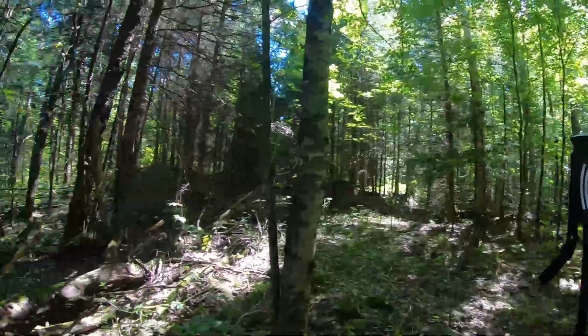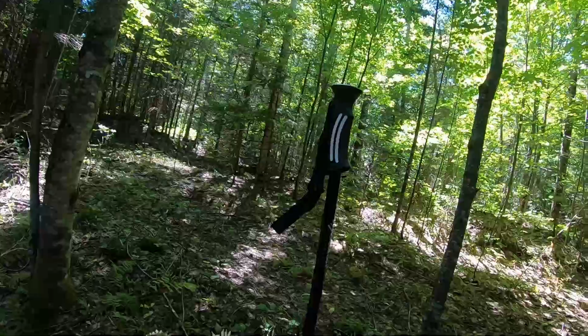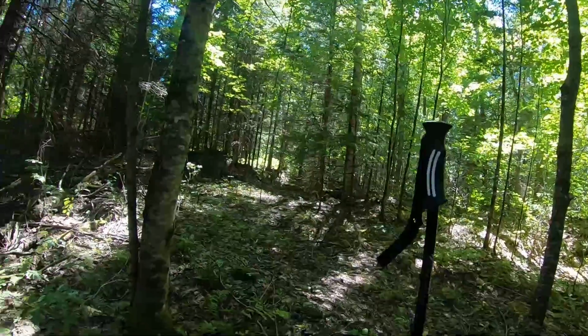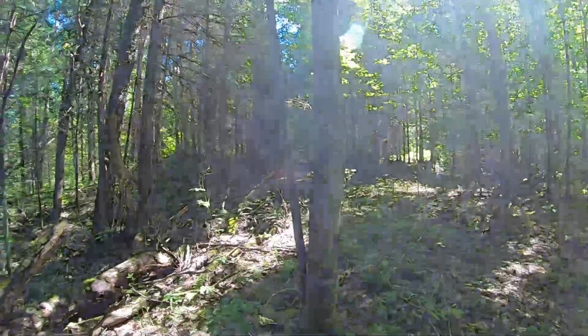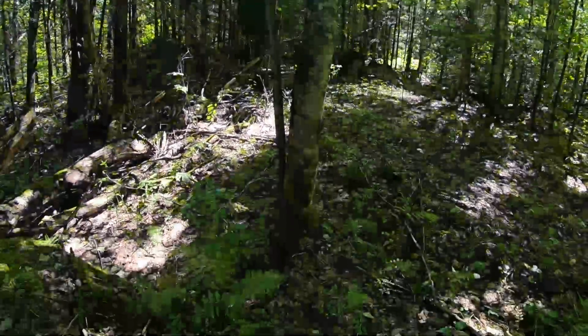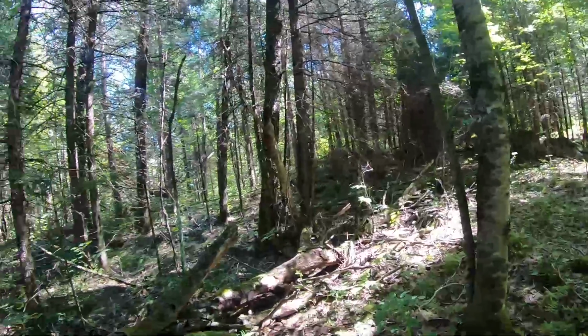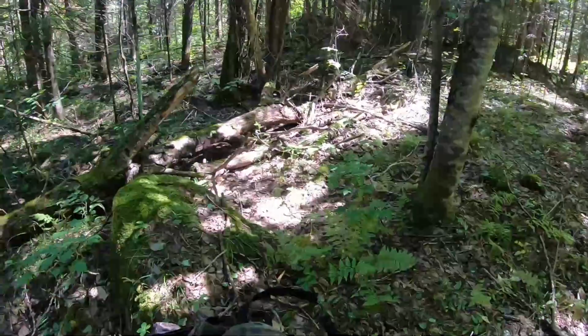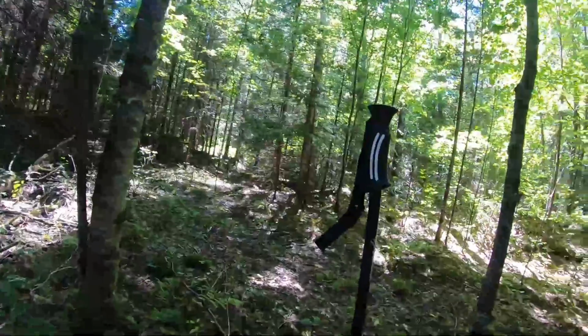Oh, I can't be too terribly far. I figure probably about a mile and a half, mile and a quarter. I heard a vehicle go by out on that gravel road where I'm parked. So we're getting close enough that I can hear far off distant vehicles.